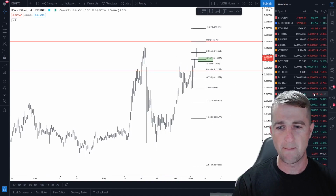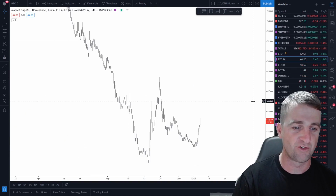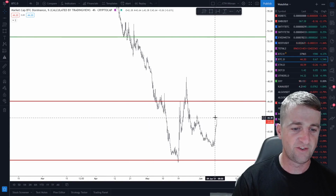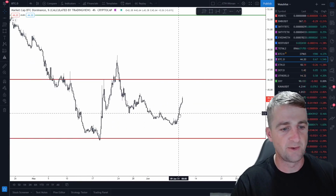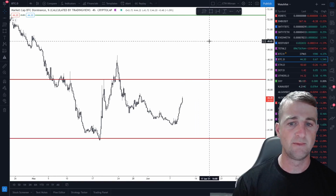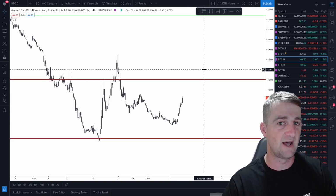The Satoshi pairs may get a bit hammered. If you're looking at this BTC dominance chart, this is starting to rise now, the BTC dominance, only on the lower time frames, 4-hour down. But if that starts climbing, Satoshi pairs on alts might start to get cheaper, so you might be able to get some decent entries soon.